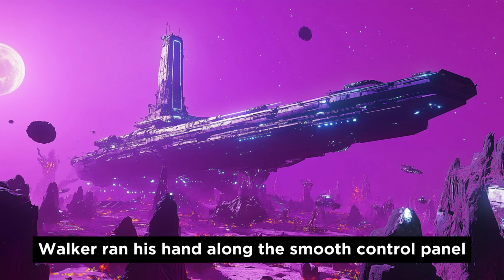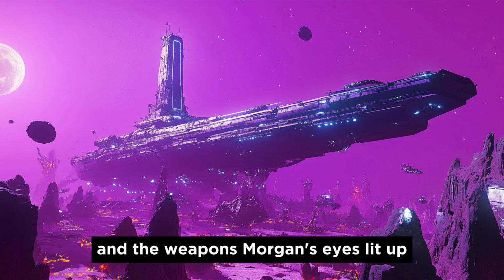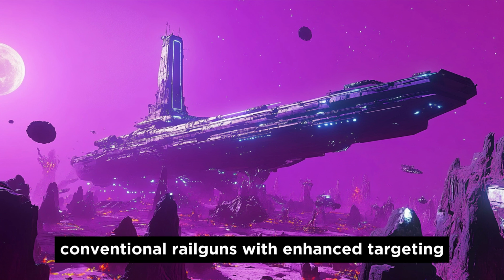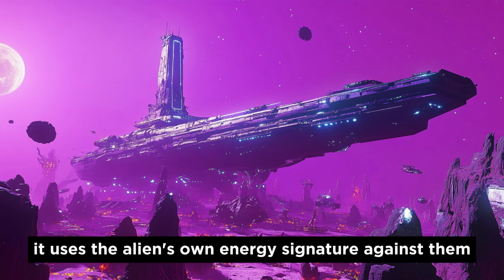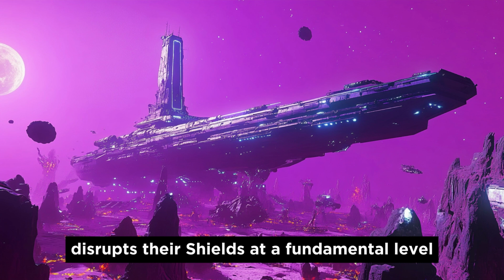Walker ran his hand along the smooth control panel. "And the weapons?" Morgan's eyes lit up. "Conventional railguns with enhanced targeting, of course. But our pride is the pulse cannon. It uses the aliens' own energy signature against them, disrupts their shields at a fundamental level."